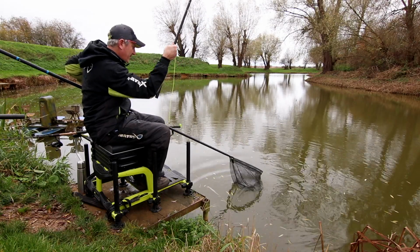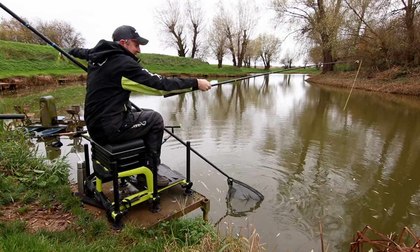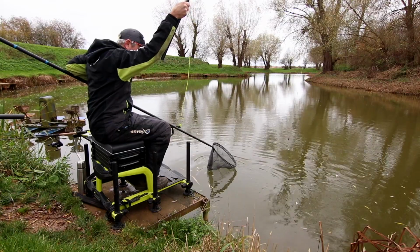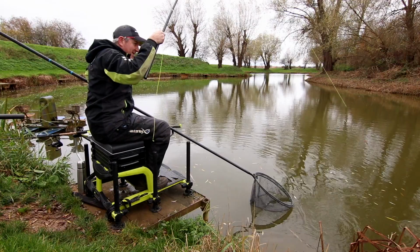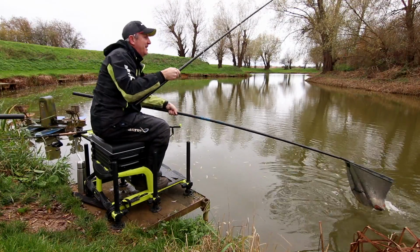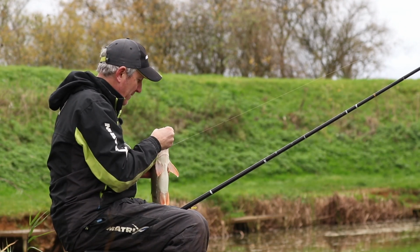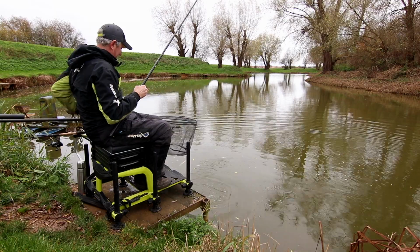Fish are still fighting like it's summer. As you can see, giving me a bit of the runaround. I think this could be another barbel, the way it's fighting. Yeah, it is. Another lovely little barbel. Don't know when they're beaten. That one is now. There we go, popping back, and we'll run through some tips.